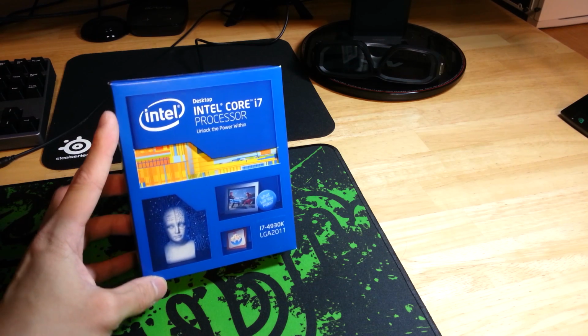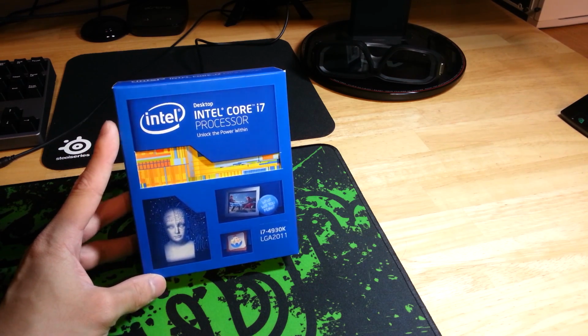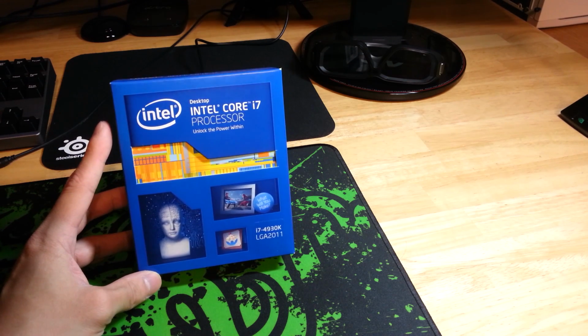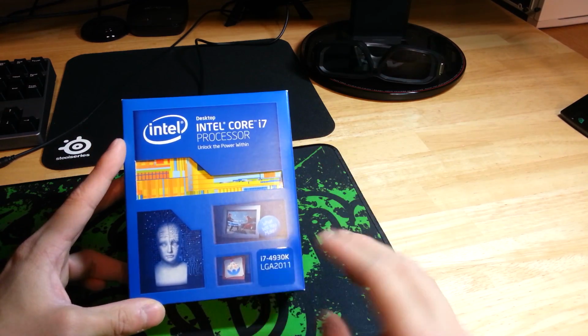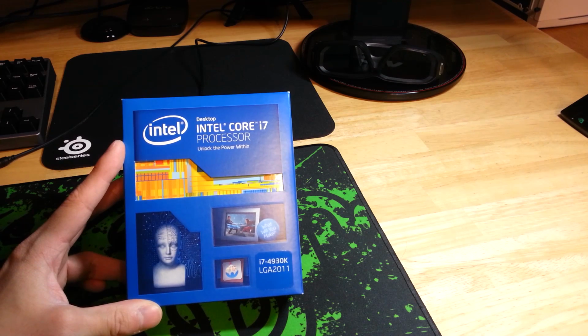It still receives the 4th generation designation, even though Intel 4th generation technically begins with Haswell, and this is the extreme or enthusiast version of Ivy Bridge E, which was Intel's 3rd generation, but regardless, this is Intel's latest CPU launch. It comes with 3 SKUs, the first which is the i7-4820K, which is only a 4-core 8-thread CPU.